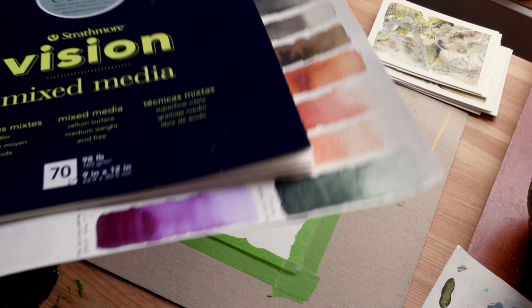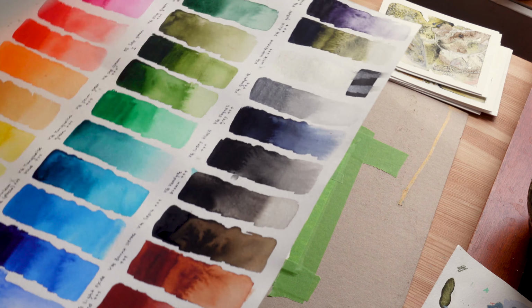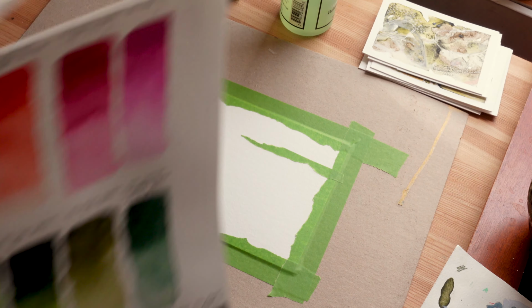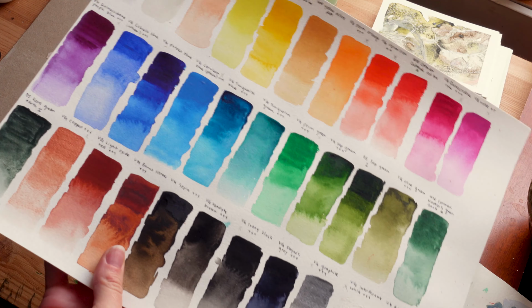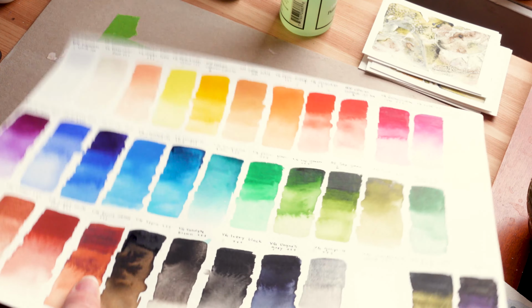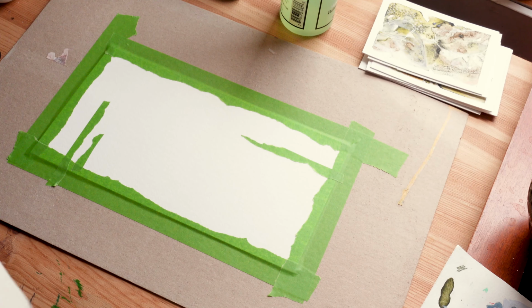Now, next to choose my colors, I would look into my swatch book and see what colors I have. So I have my Daniel Smith watercolors, and these are my Van Gogh watercolors. Eventually, I want to create a page with these colors in this swatch book, so everything is in one place, but I just haven't had time yet.